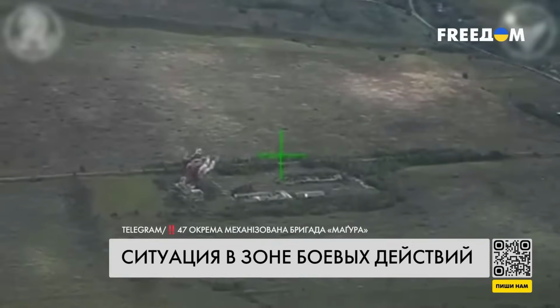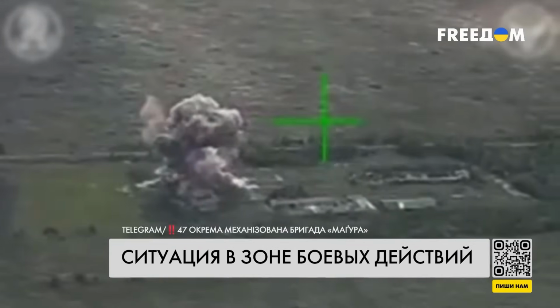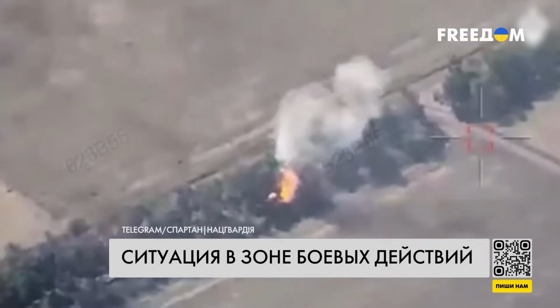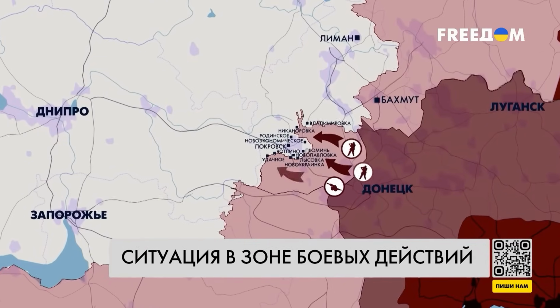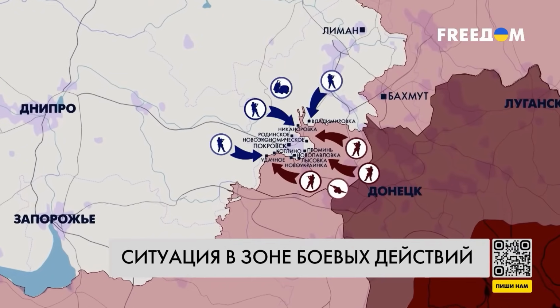The enemy tried to attack 9 times in the Novopavlivka direction. There, our soldiers repelled Russian assaults near 4 settlements. Another 17 attacks by Russian occupiers were repelled in the Lyman sector. The situation remains difficult in the Pokrovsk direction. There, 24 unsuccessful attempts by the Russians to push Ukrainian defenders from their positions were thwarted.